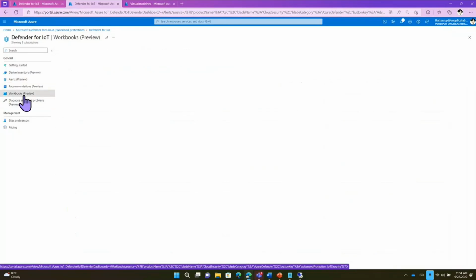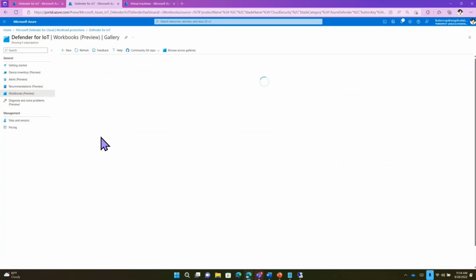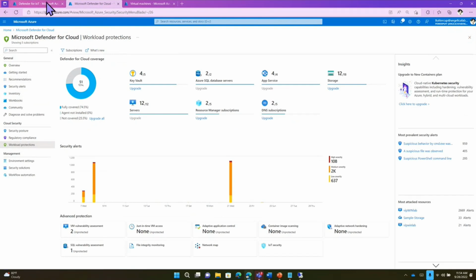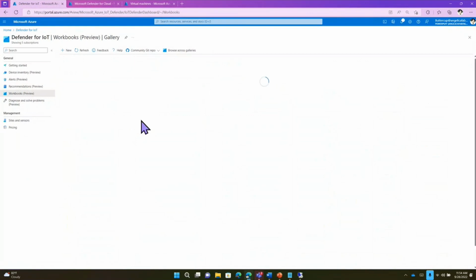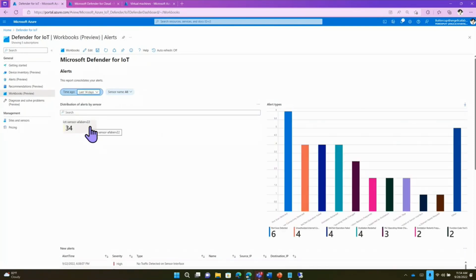You also get some workbooks here, like the sensor health. So if you wanted to monitor to make sure that your sensors are working correctly, you have the ability to do that from here. And there's another one on alerts as well. Oh, where are my workbooks? And you get one on alerts as well. I don't have any alerts in the last 24 hours, but let me expand it here. So now I get some alerts.